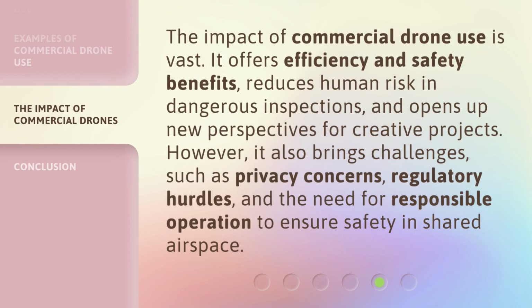The impact of commercial drone use is vast. It offers efficiency and safety benefits, reduces human risk in dangerous inspections, and opens up new perspectives for creative projects. However, it also brings challenges, such as privacy concerns, regulatory hurdles, and the need for responsible operation to ensure safety in shared airspace.